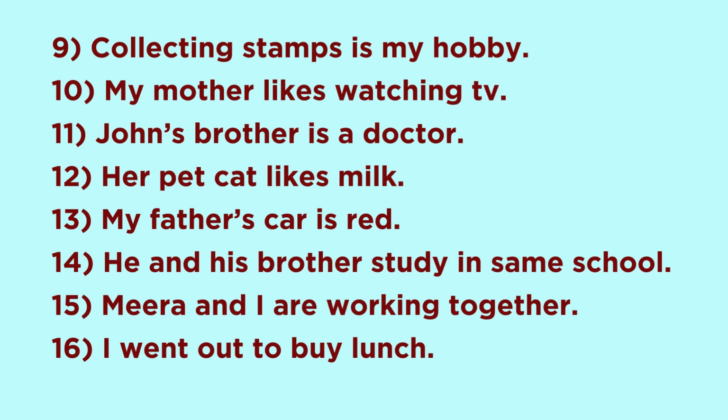John's brother is a doctor. Her pet cat likes milk. My father's car is red. He and his brother study in same school. Mira and I are working together. I went out to buy lunch.